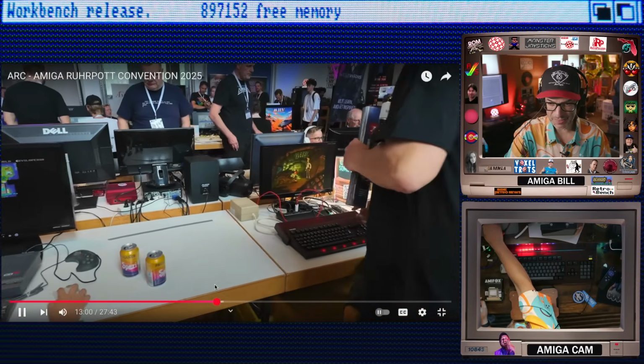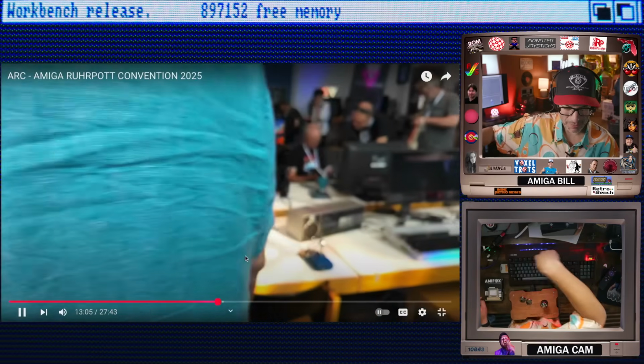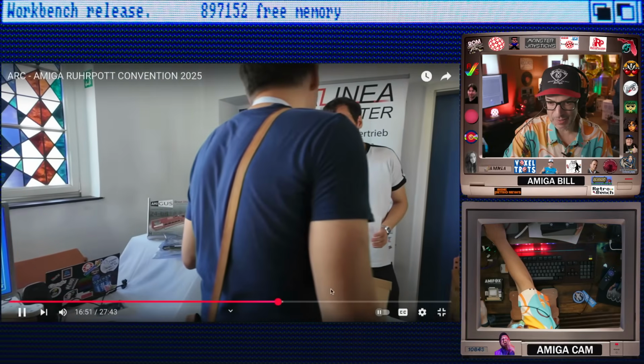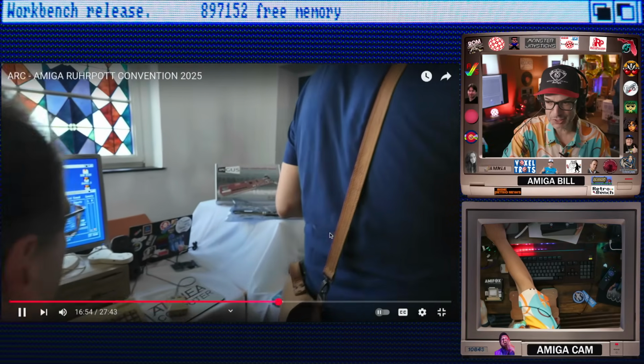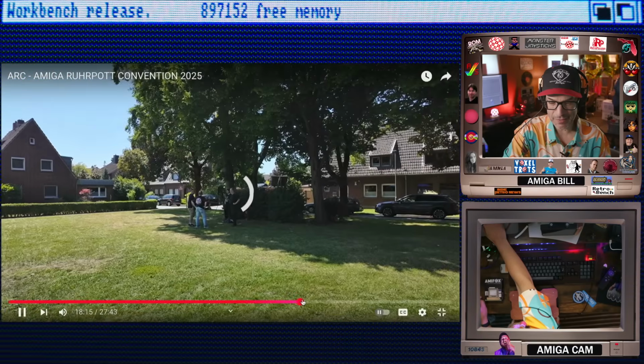Oh, look at that beautiful CD32. Oh, look, there's the same case I've got. I got that case, baby. You can see it, there it is right there. Love it. Big ups to Tino and Patrick and the whole ARC team. This is a really cool event.